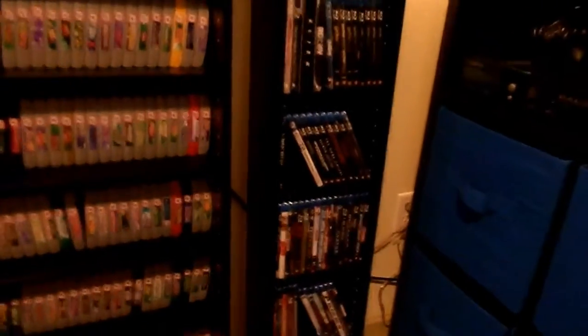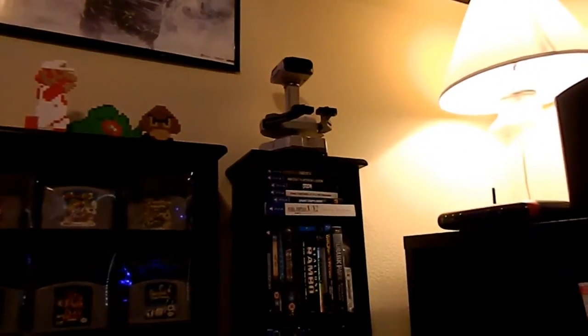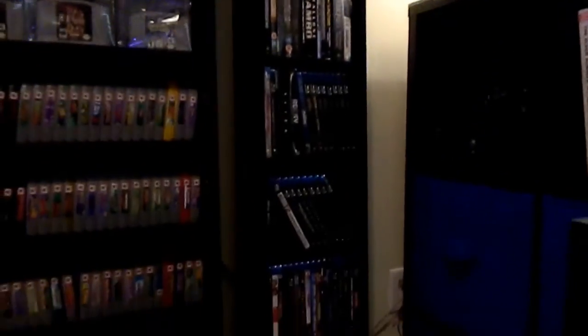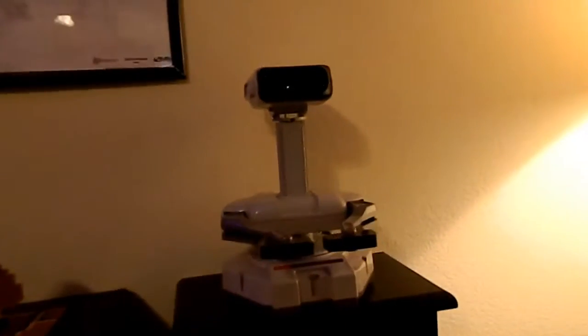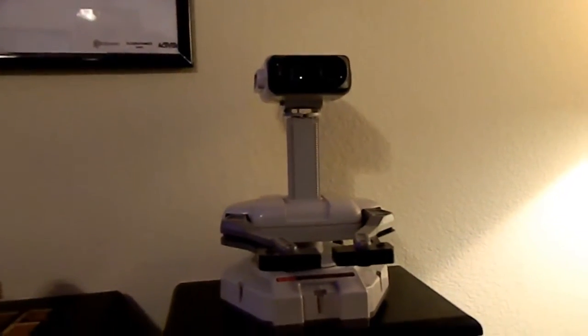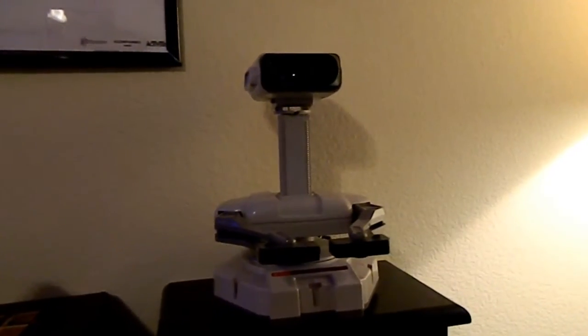Over here is just some movies, just a little tower of movies, so not too much to say really. And there's Rob the Robot. Yep, the overpriced piece of shit robot. Fuck you too, Joey. Yeah, screw you, Rob.